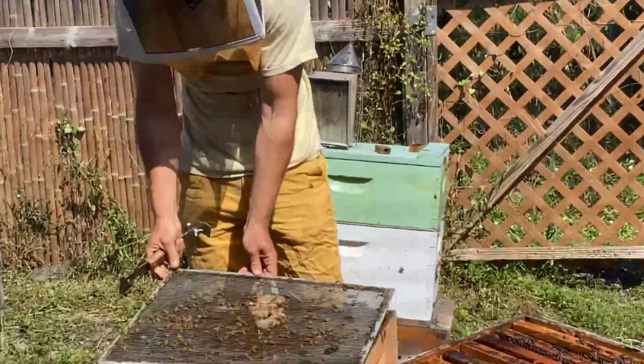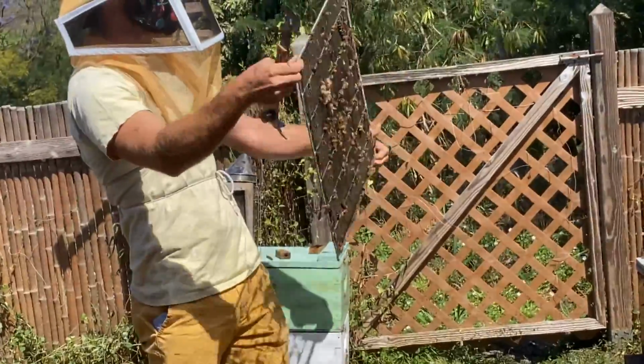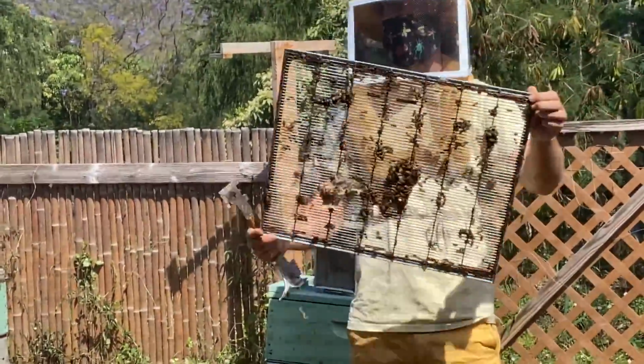So we've got a queen excluder here. The queen's got a big old butt. She can't fit through this grate. She has the influence either below or above this. In this circumstance, she's below. So it makes it easy for me to know where my honey is because my queen can't lay eggs anywhere past this screen.